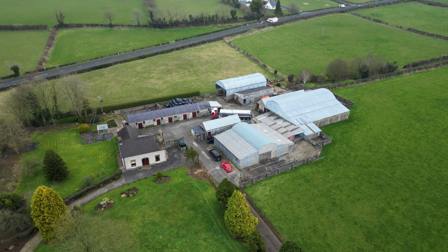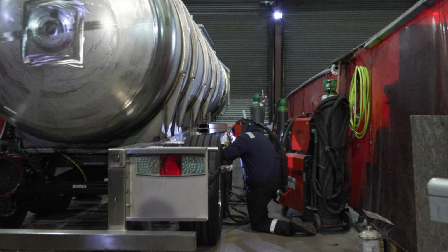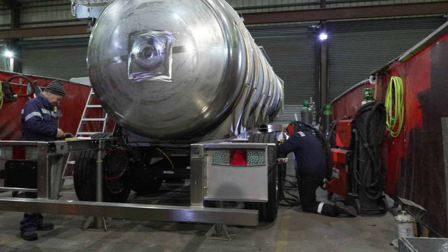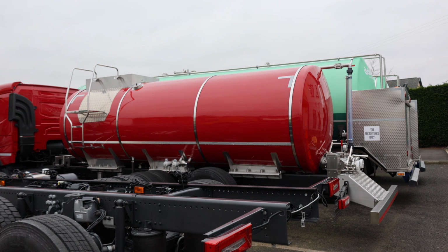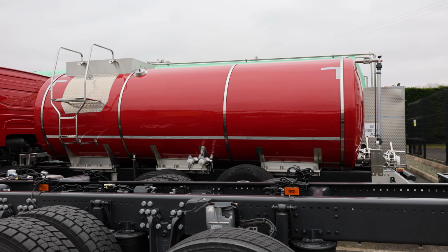Slurry management is a hot topic in the agricultural world now. You guys have been making tankers, that's what you do. Tell us a little bit about the business here at Crossland and what kind of tankers you're making, just as an introduction. So Crossland's on the go about 35 years. We make tanks for chemicals, milk, sludge, loads of bitumen, loads and loads of different things.